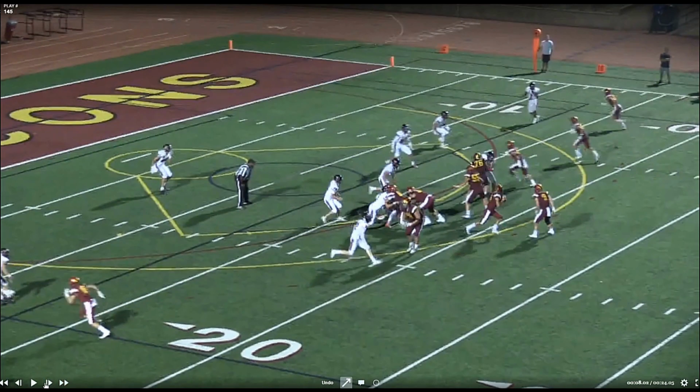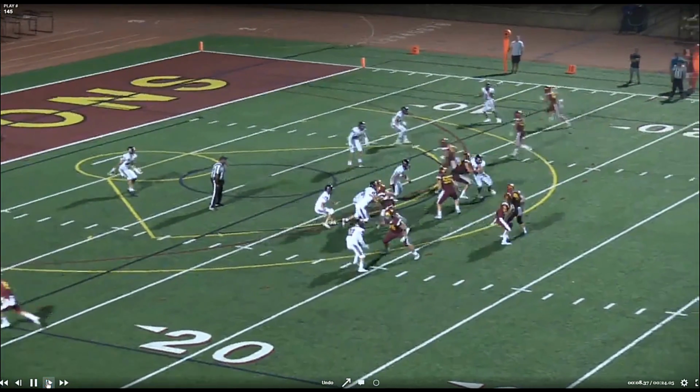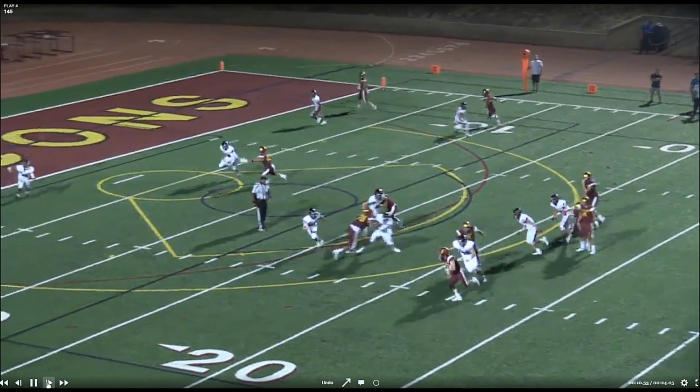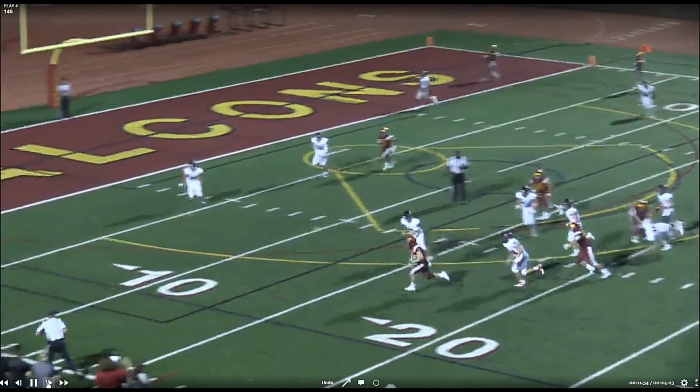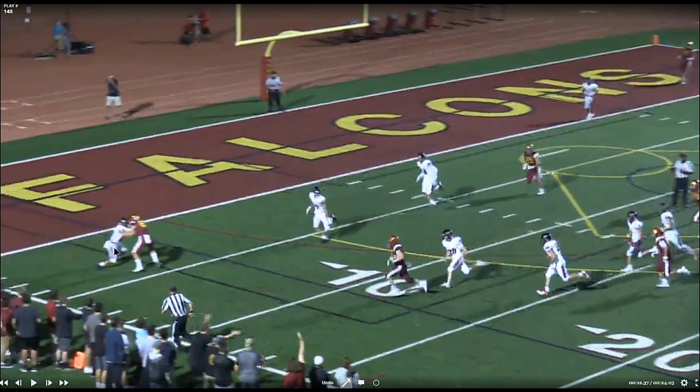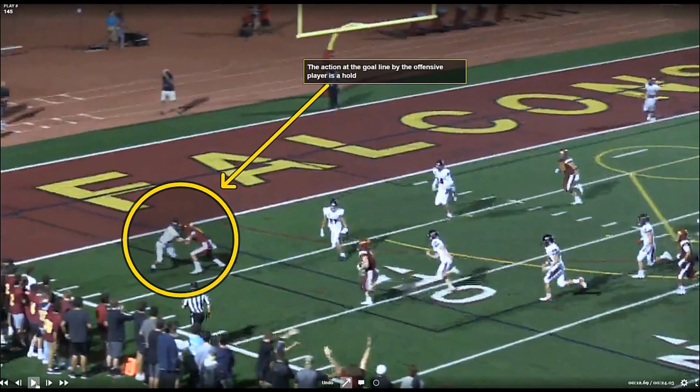So we've got the receiver, or the runner, going to the sideline. And really the only one that's going to stop him is either this guy here or this guy here who's being engaged. And as Steve points out, this is a hold. He's got a good grasp. He's pushing him to the side.